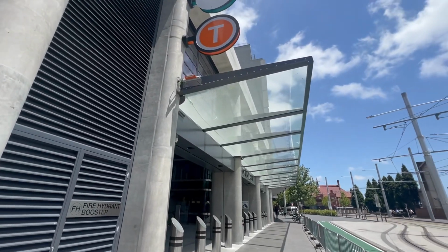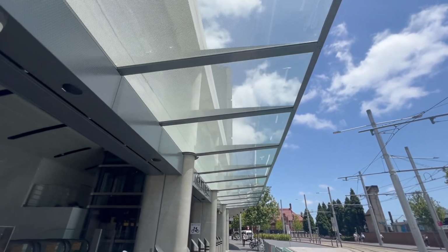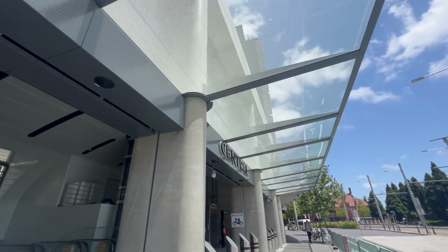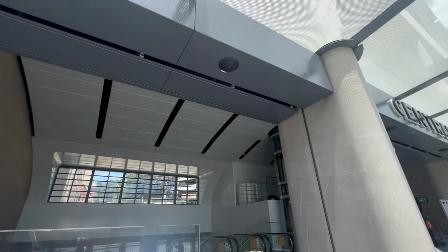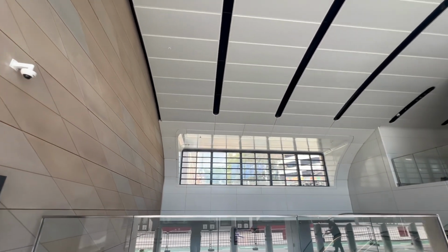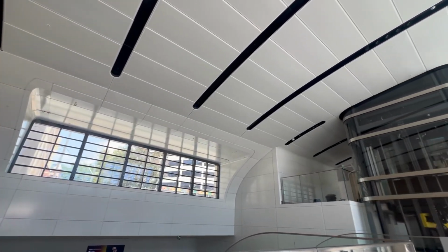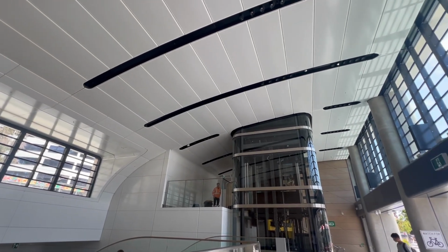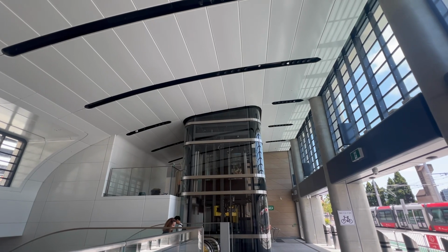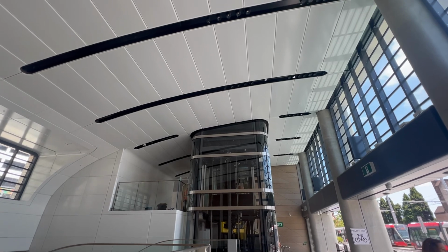So you've got some glass panels here to provide shelter. The heritage Central sign. And then yeah, I haven't noticed any changes here on this floor of this new entrance. The lifts, both lifts should be working.